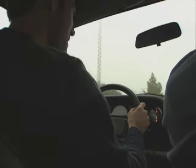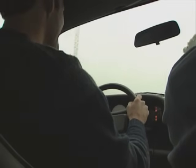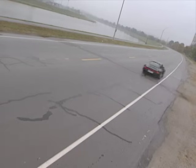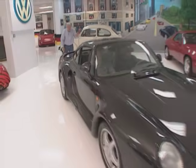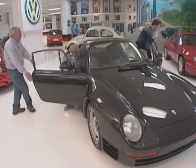I always joke with him every time I take one out that's worth more than my life. I said, if anything happens, I'll be sure to snap my own neck. Right. If I'm not killed in the accident. It's just the right thing to do. Now that's a car. Oh man.